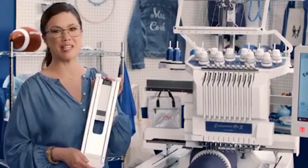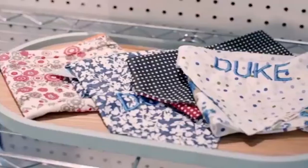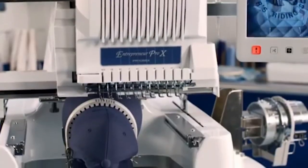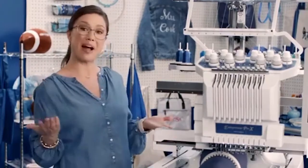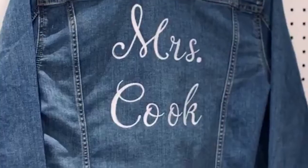And this tubular frame table for pants and sleeves, plus added support for bigger projects. All working together to help you get your beautiful creations to market fast. And what if your business really takes off? No worries. You can link up to 10 machines together wirelessly. It's time to cut the cord, so you can build an embroidery empire. Okay, well, maybe not an empire, but you can make lots and lots of cool stuff to sell.